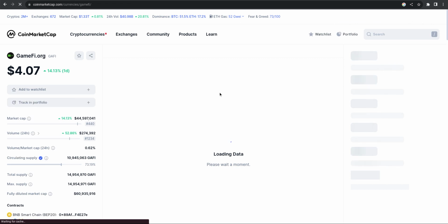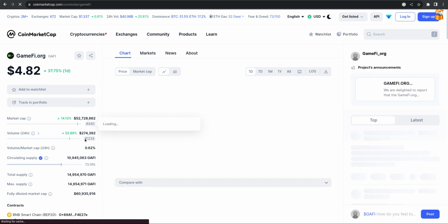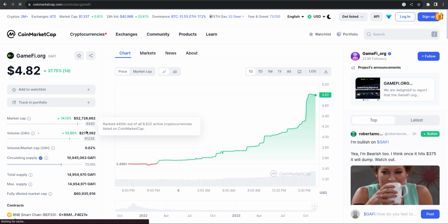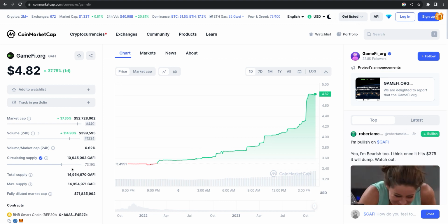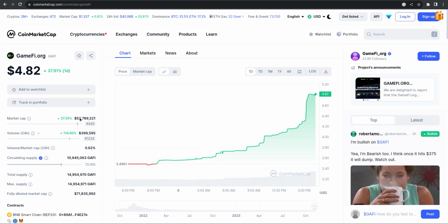It's up 52% at 274 million. Sorry, 274,000. It's a $52 million token. Unbelievable, 52 million bucks. That's a small market cap. What do we got here? 73% in circulation, only 14 million total supply. That's less than Bitcoin. The stats are beautiful. 73% in circulation, that's perfect, with a $52 million market cap. What more could you want? That's where your big money's made, the small market cap cryptos.